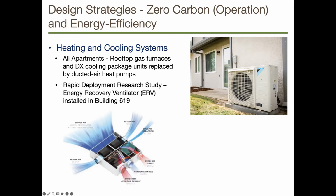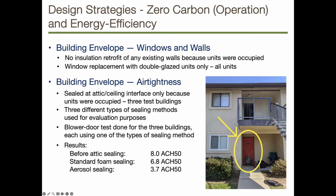Hang on. Okay. So airtightness was something they thought would improve the energy performance of these buildings. By sealing off at the attic ceiling interface and having no air leak into the attic and out, it was an open air attic. And so being ventilated, it was a natural draw for air out of the units through the attic and out. They wanted to seal off the attic. And they did that by ordinary methods in most of the buildings.